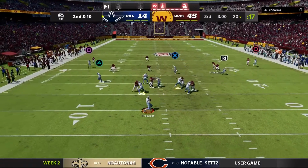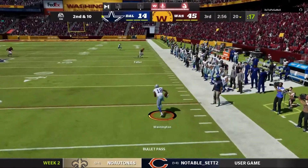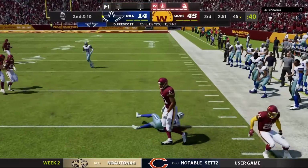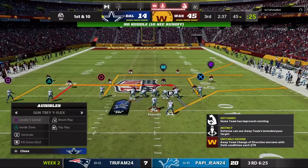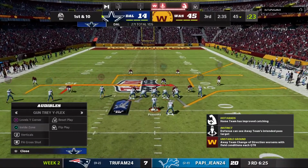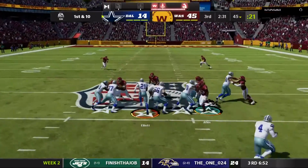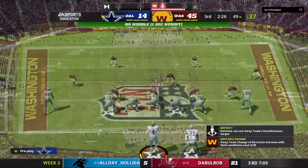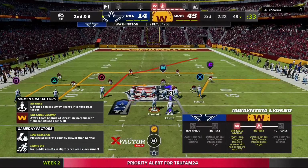Throwing again, Prescott on 2nd and 10. Complete to Washington. And he's got some space here. And they'll get it all the way up about 5 yards shy of midfield. On first down, Elliott. And he'll manage to pick up about 4. It's 2nd down. Following the pickup of 4, here's 2nd and 6.